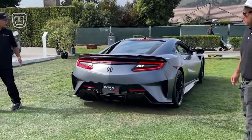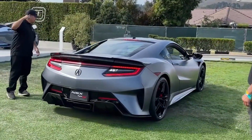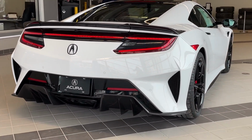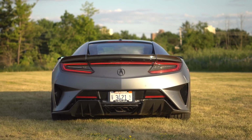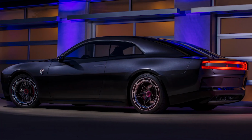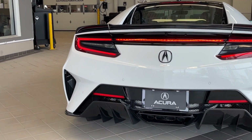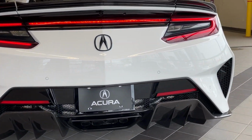Around the back of the car, and if we switch off all the lights, you can see a full length brake light strip that curves back round underneath itself. Personally, I'm a huge fan of these, and they can be found on the all-new electric Dodge Charger and the new TT models. A flicked-up fixed spoiler and two large air vents that go parallel each side.